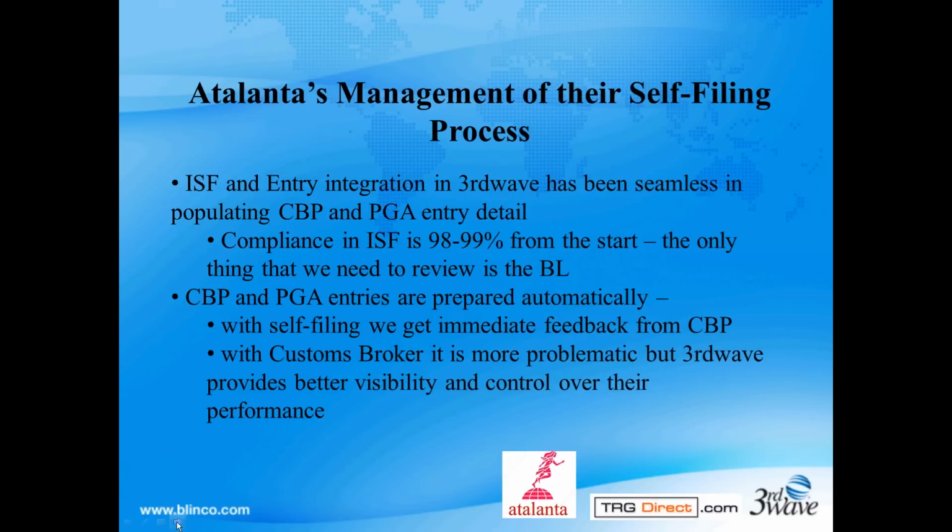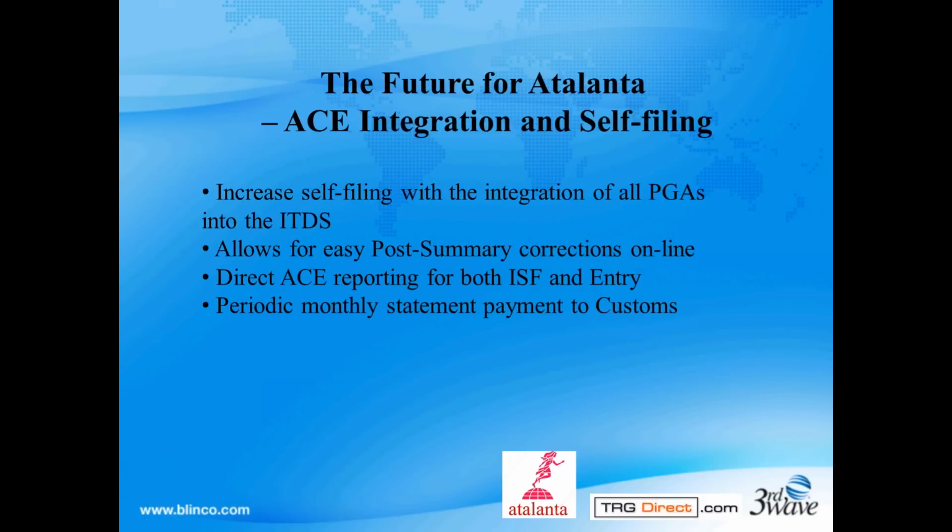So let's talk a little bit about the future. I know we've talked a little bit about ACE integration and how that is moving forward. Now ITDS, the International Trade Data System, bringing the 47 government agencies together and allowing for greater e-filing and review of information. How do you see these functions aiding your program into the future?